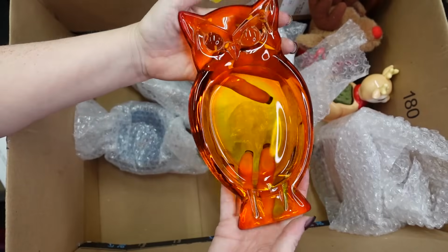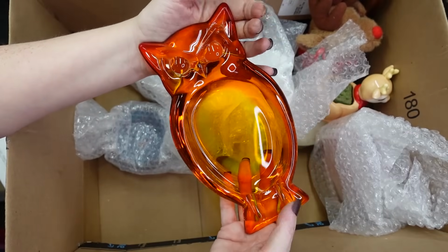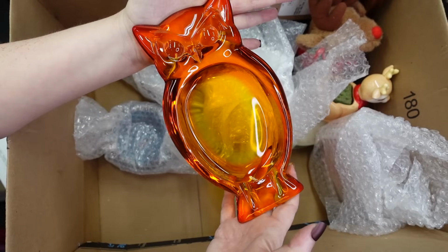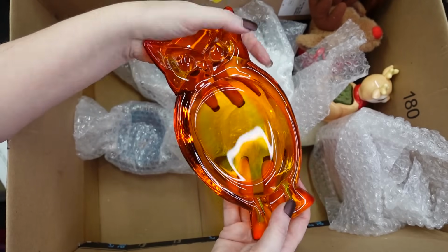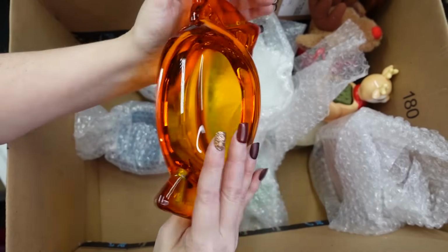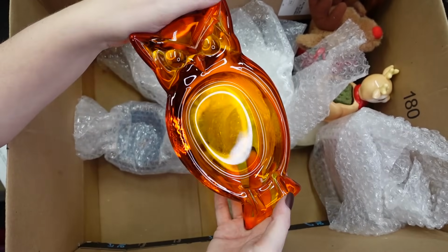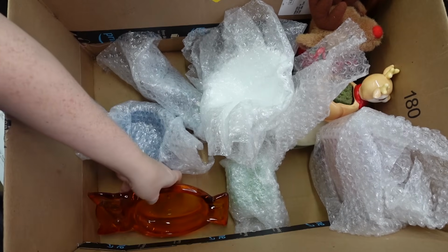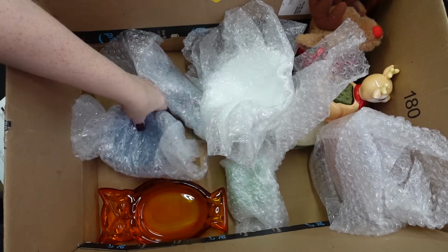This ashtray we paid $22 for. I last sold it, I think, for around 50 something, so I'll have to see if the price has gone up any or not. So either it's going in the booth or we're going to be listing this. Haven't figured out yet. I'm just going to lay this back in here for the time being.